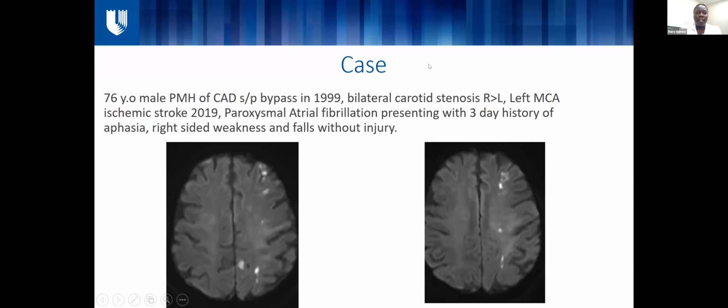Our case is a 76-year-old gentleman that came in with past medical history of coronary artery disease, has known bilateral carotid stenosis, right more than left, had a left MCA ischemic stroke in 2019 due to paroxysmal AFib, and he's on anticoagulation, adherent to his therapy. He presented with a 3-day history of aphasia, right-sided weakness, and falls without injury at home. He was out of the window for thrombolytics and endovascular therapy, and his brain MRI showed this punctate infarct on the left hemisphere, predominantly in the frontal and parietal lobes.